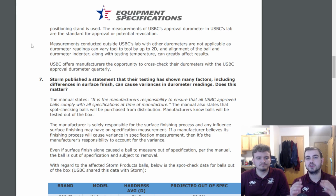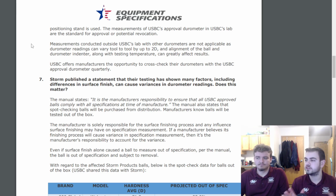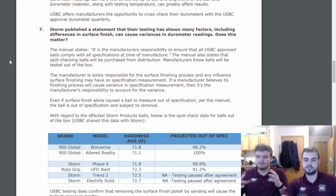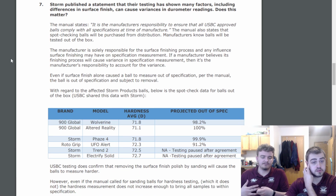And basically what they're saying is it has to be done by themselves, right? They have a very specific process. They have a weight on the durometer that applies the same amount of pressure, the same heat, humidity, all that stuff, right? Yep. They keep everything consistent, the same, so that they don't have to worry about different discrepancies, different tests that they do.